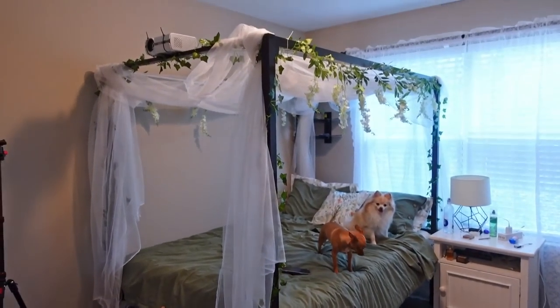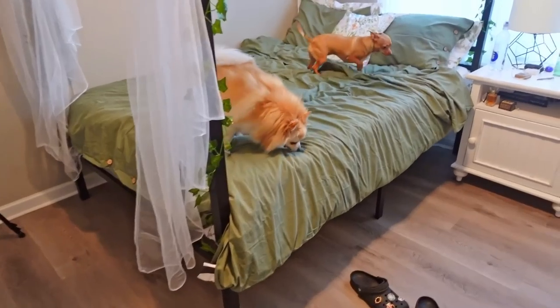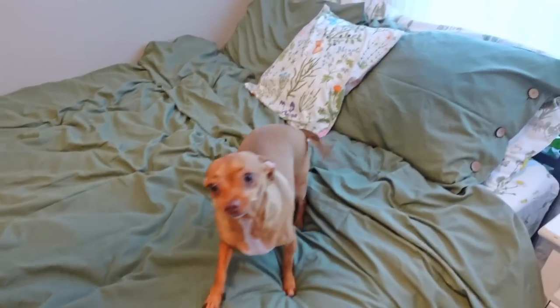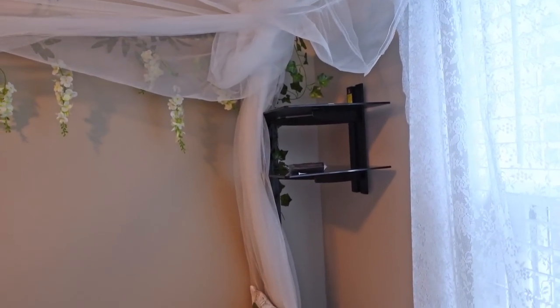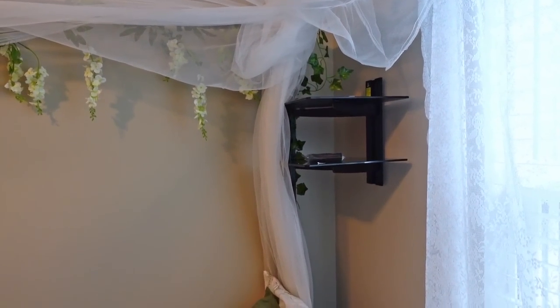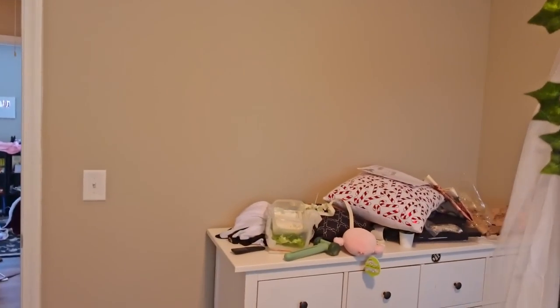Alright guys, here is what we are working with so far. I've been doing this for like 5 hours now, so I'm gonna take a little bit of a break, but the dogs love it. We have the pillows and everything, flowers, the canopy bed, and the shelf over there is what's gonna hold the PS4 and like my controllers and stuff. It was gonna hold the projector, but the projector was literally taking up this entire wall. It was way too big in that spot.